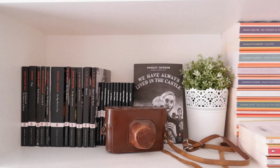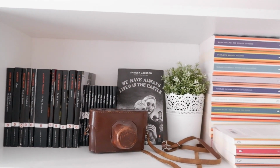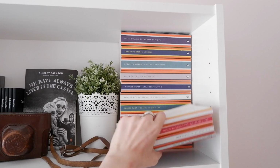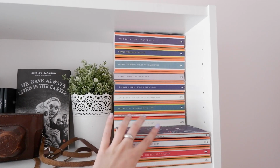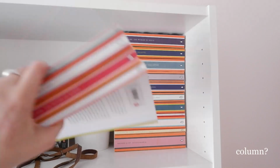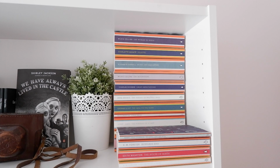So I forgot to say it, but as you can see, this bookshelf is filled with Penguin Classics, so this is my Penguin bookshelf. And here we have my Penguin English Library. Why are they this way? They should be this way. I'll take them off anyway later. So it used to be just one row, but there's just too many of them right now. So this is how it's looking, and now I'll show you every single book on this bookshelf.